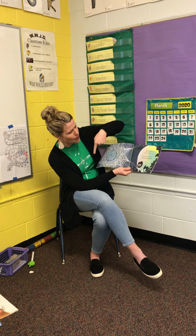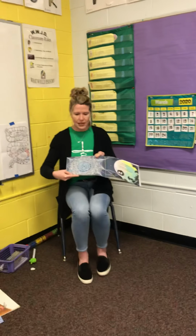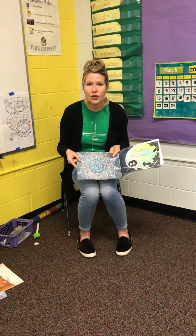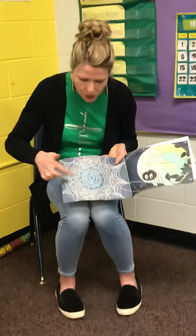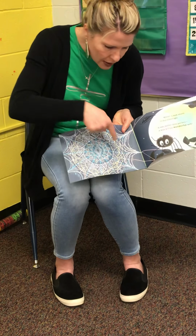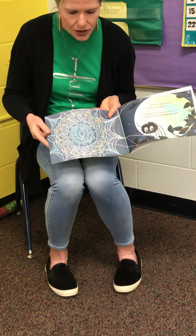Wow, look at the web that Walter made. If you look closely, you can see all the shapes of the webs that Walter made earlier in the story. I see diamonds, there's triangles. Do you see the circles? There's squares, and there's even rectangles on the side. It's a really pretty web.